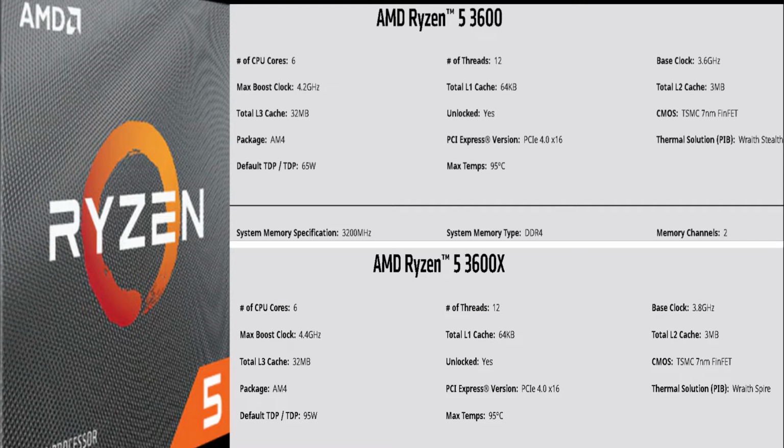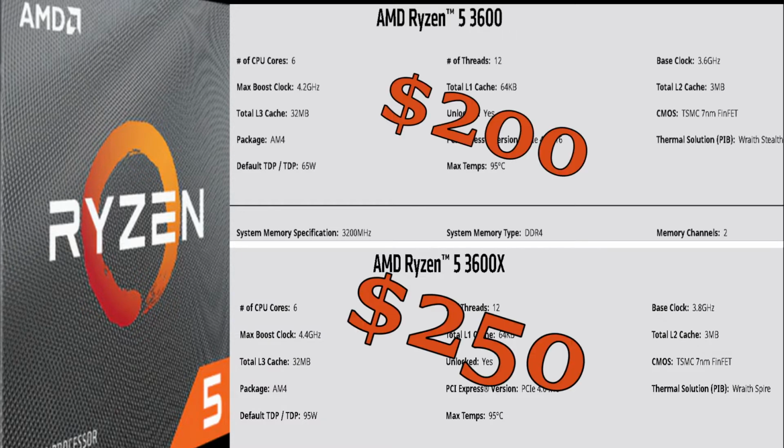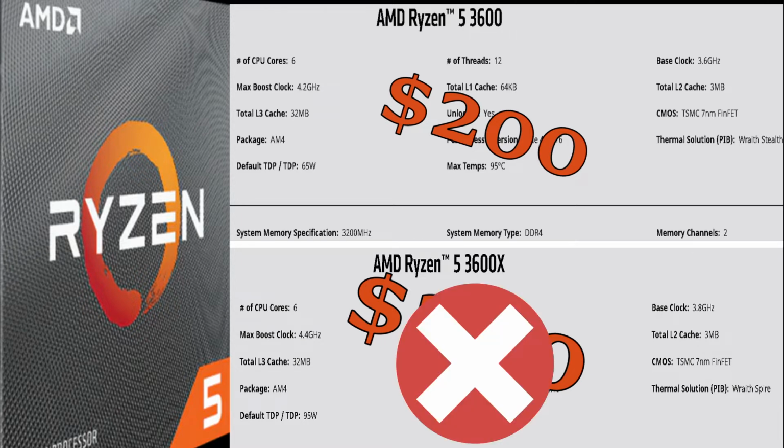The 3600 Non-X has a base clock of 3.6 GHz and a boost of 4.2. The X variant has a 200 MHz increase in its base and a 400 MHz increase in its boost, plus the $50 difference between the processors. Now, looking at their specs, as a gamer, I will ruin the suspense. Other than improving AMD's margins, I don't really know why this CPU exists, and will probably never know why.